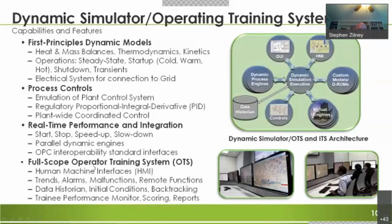It's a full scope OTS with all the human-machine interfaces, HMIs, and you can see an example in the two figures at the bottom. Full trending, so any variable you can plot out over time. Full alarming, both audible and visual. In a normal power plant, you have the alarm screen up in the front of the control room. Same thing in our control room, we have the alarm screen up at the front. You can malfunction any piece of equipment in the plant in a host of different ways.